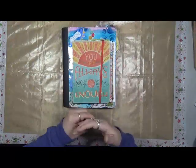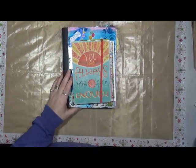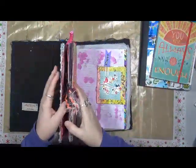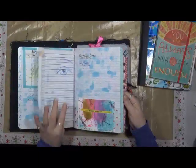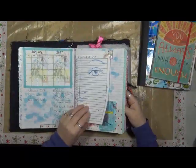Now, as you know, this last year I used a composition notebook. Let me grab it real quick. All right, so this is for my year 2017. I used this composition notebook, and I did a little bit of everything in here. That's funny. That's my Wanderlust class. See how far I got?